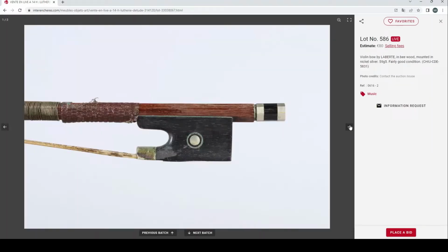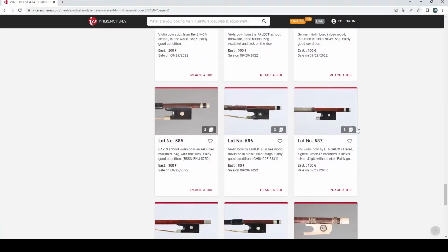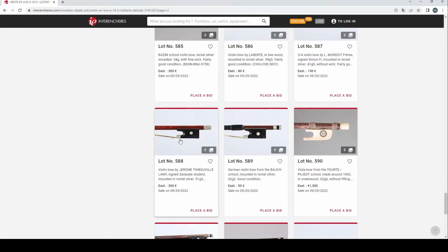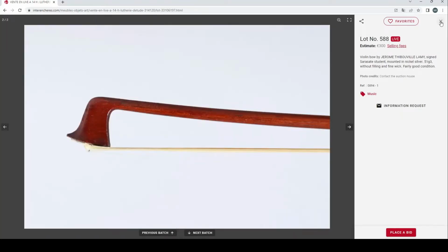Violin bow by Lebert, 80. 3/4 violin bow by El Morazon, 150. Violin bow by JTL, 300.